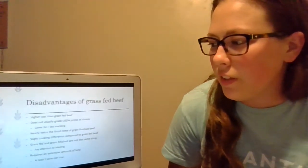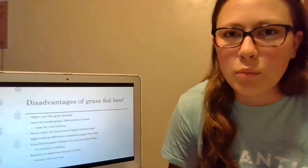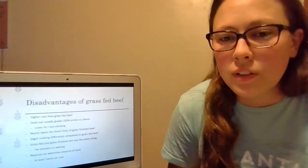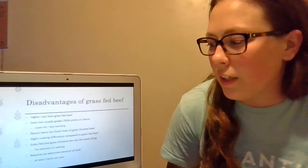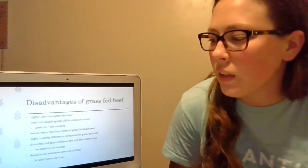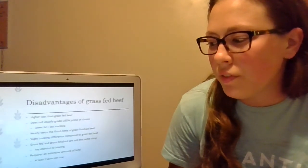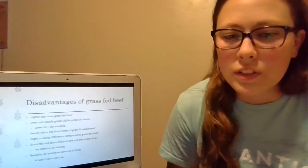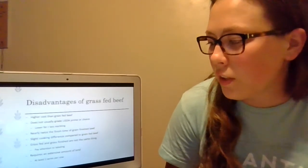Disadvantages of grass-fed beef. There is a higher cost associated with the production and buying of grass-fed beef than grain-fed beef. It does not usually grade USDA prime or choice. There is lower fat, so it has less marbling. It's nearly twice the finish time of grain-fed beef. There is a slight cooking difference compared to grain-fed beef, as there is that lower fat content.